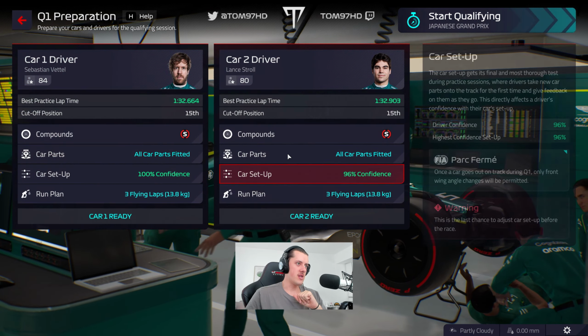Through the S's then, Sector 1 of course. We've got Seb just behind Lance. So we're going to get the best possible track conditions. It's a personal best from each in the first sector.